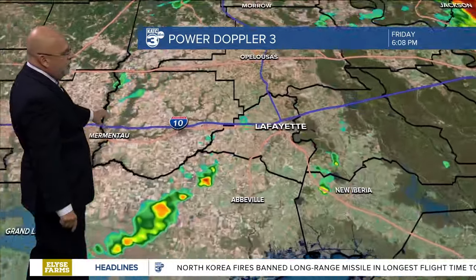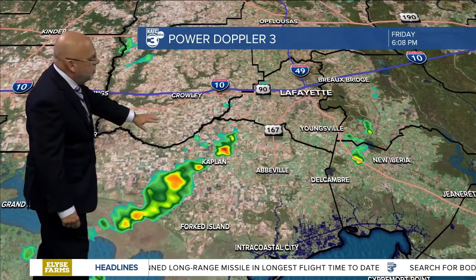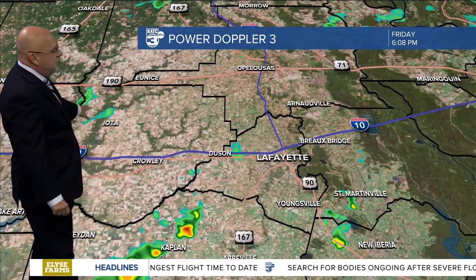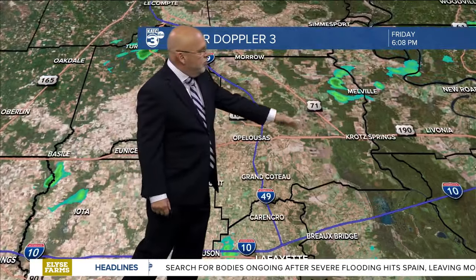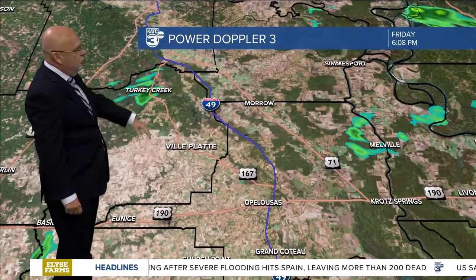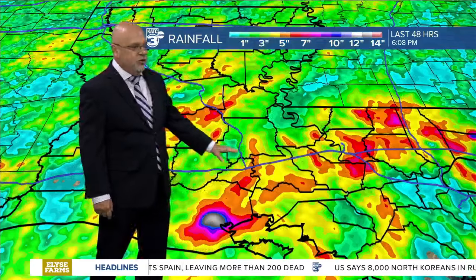Elsewhere close to home, we do have a few spotty showers in the area. Activity wants to build back to the west toward that frontal boundary, but we're not seeing a whole lot of activity. Most of the shower activity is around the Kaplan area, north and west of Forked Island, down toward the coastal marsh, a few other sprinkles near the Iota area, and then we bring it up to the north and see a few light showers around Melville and all the way up through Turkey Creek. We're seeing a few showers there, but that's going to be about it. We're going to keep rain chances relatively low.